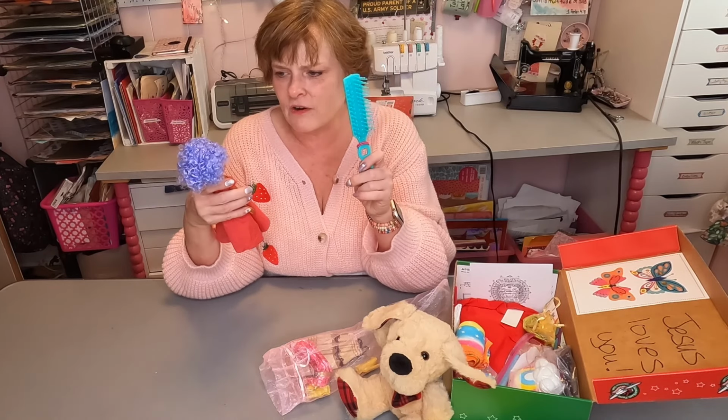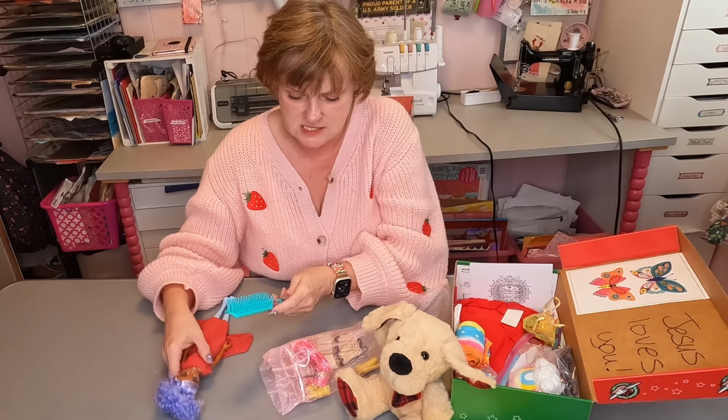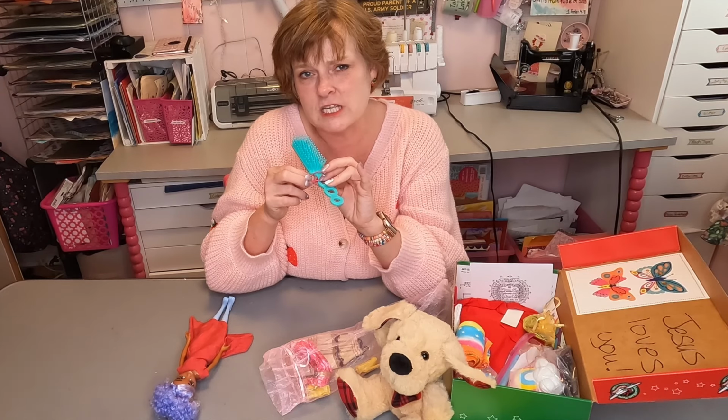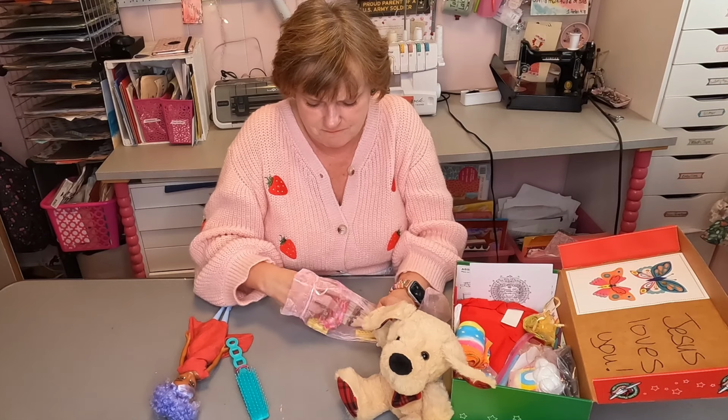I also gave her a hairbrush. She can use this hairbrush either for herself or for her doll. And it's got some little ponytail holders. I made sure they were the small ones so that if she did want to use it for her doll, that would work for that.